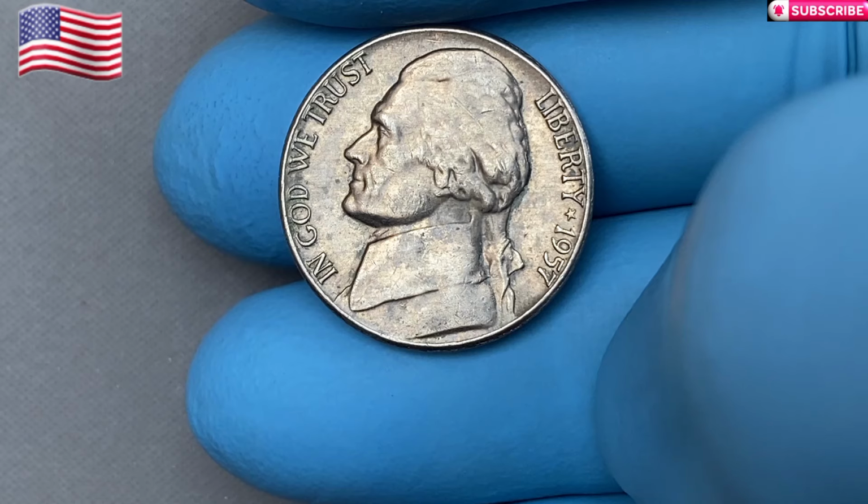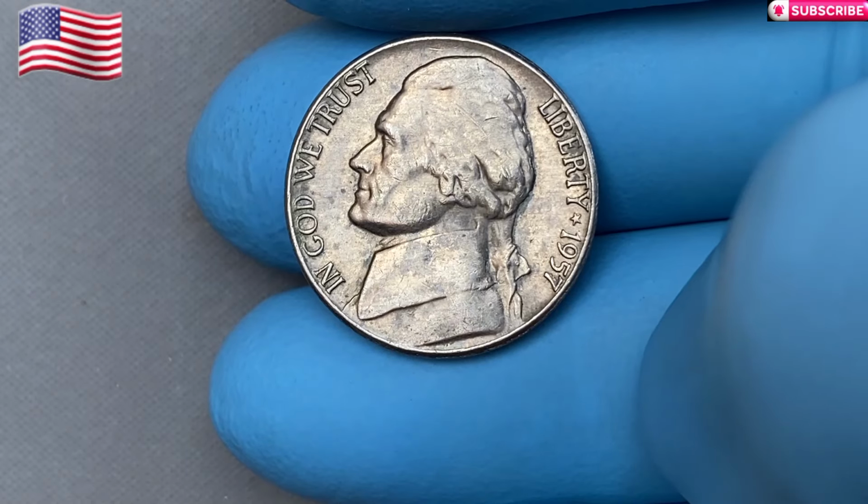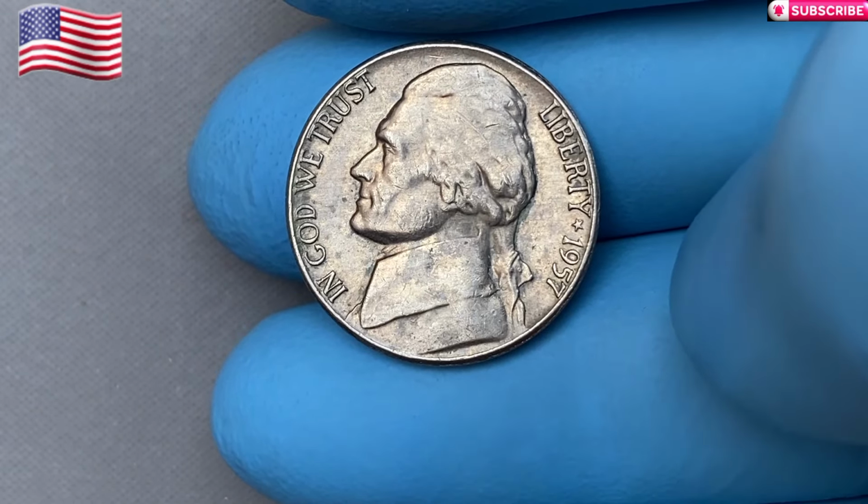Do you have a 1957 Jefferson nickel in your collection? If so, take a closer look, it might just be a hidden gem.